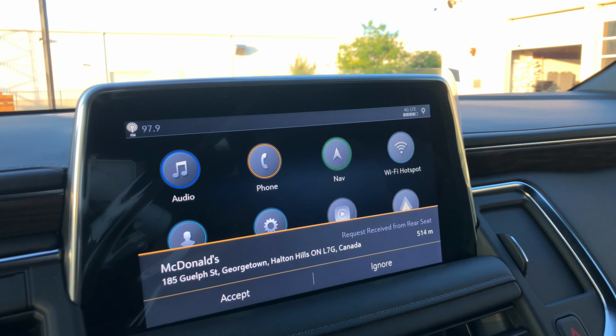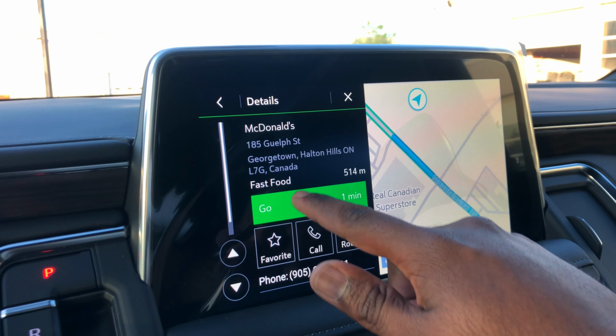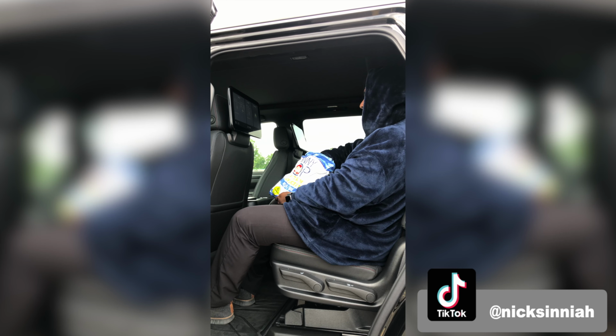All in all, I think this rear seat media system makes the new 2021 Tahoe the ultimate road trip vehicle. I mean, imagine sitting back with some popcorn in your comfortable snuggie, watching a movie while the stars keep you company through that massive panoramic sunroof.